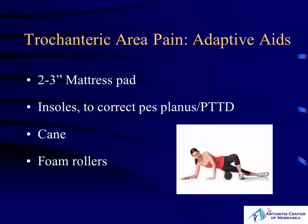So we talked about the mattress pad and cushioned insoles. So many people come in wearing shoes where they're caving in on the inside. You want to keep those feet and ankles nicely aligned, even in the house. They'll tell me, oh, I've got great shoes, but they only put them on when they go out, and then they're padding around all day long in the house with bare feet. My wife does this, drives me nuts. So I want them to have their ankles and their feet aligned with good arch supports. And when you have osteoarthritis in the knee or hip, cushioned arch supports as well.